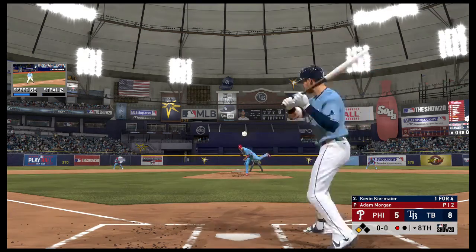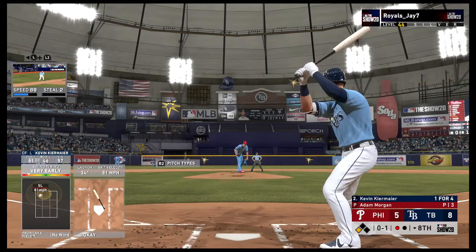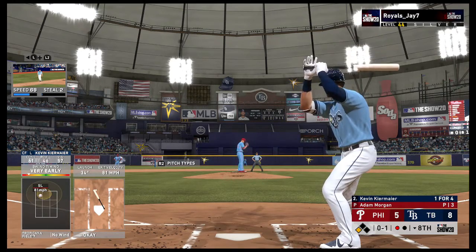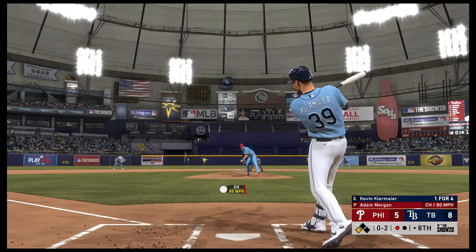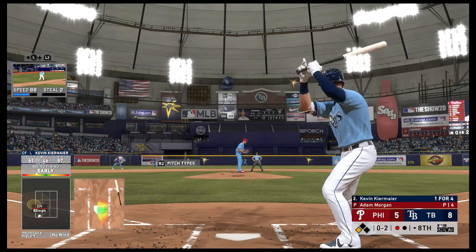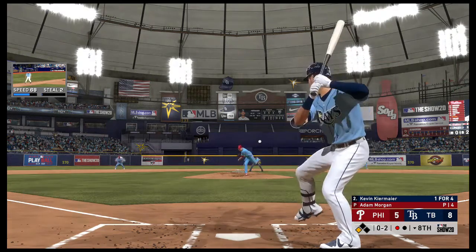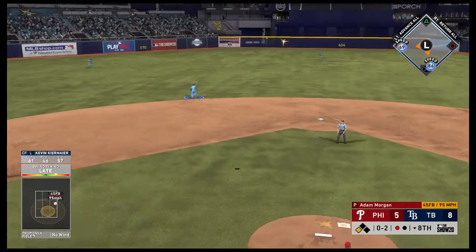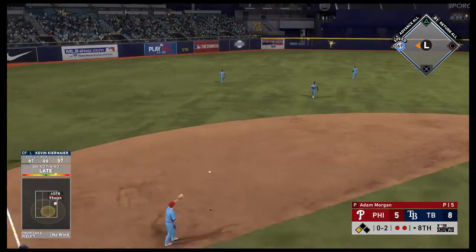First offering on its way. Sends that one out of play for strike 1. Swing and a miss, and he's in trouble now. 0-2. 8 runs on 15 hits, and no errors for Tampa Bay so far. Pops this one up. Segura over to his left, and he makes the catch for the second out.